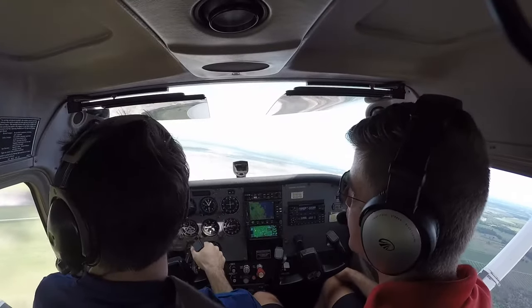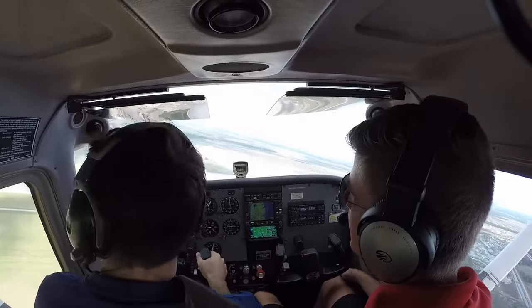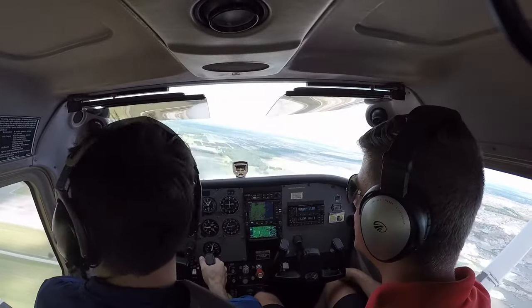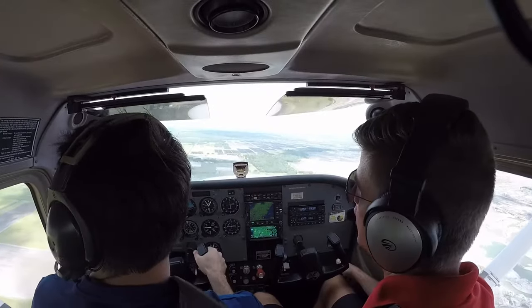Keep it coordinated, yep. Okay, so that was steep, medium, shallow, right? Uh-huh. So now shallow, medium, steep again on this side.